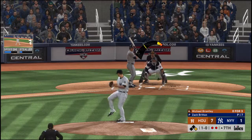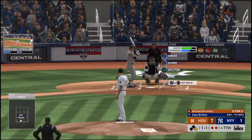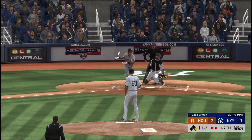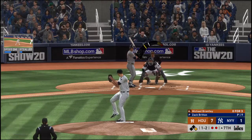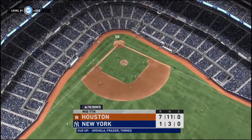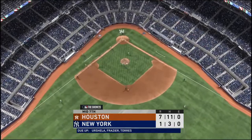Michael Brantley is in with 2 away as he takes a ball 1-0. And the sinker is over here, and that evens things at 1. 1-2 now as that one's fouled off. A runner on first with 2 away. He struck him out. The third time he's fanned in the game. The traditional 7th inning stretch.